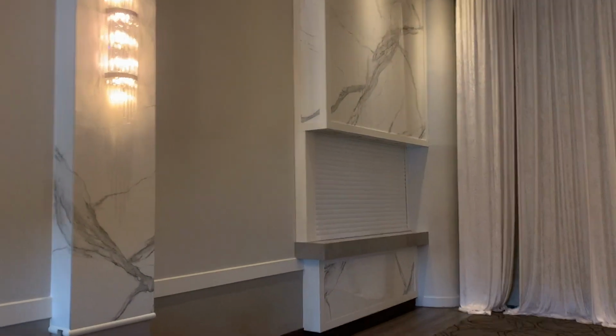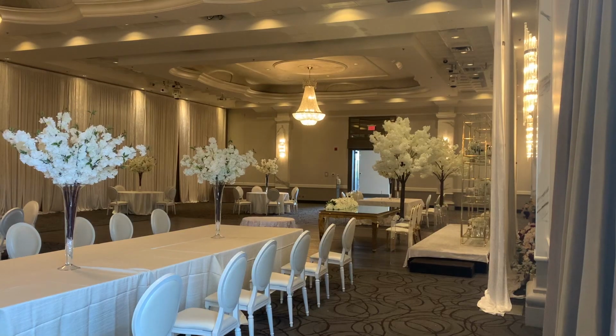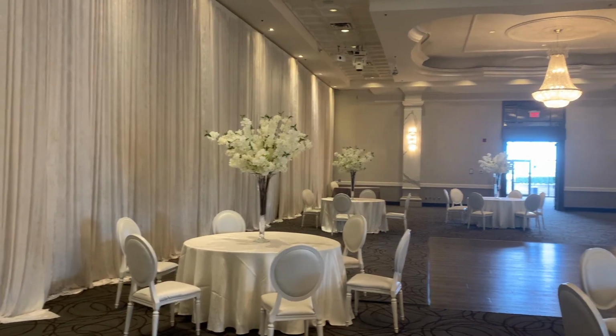What really caught our eye is all of this white marbling on the walls. Like, look how stunning this bar is. The manager who showed us around told us they recently renovated right before COVID with all of this white marbling, and honestly, I'm a huge fan.